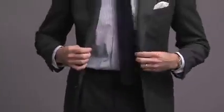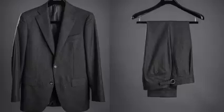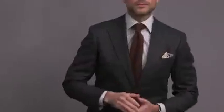Winter essential number 1 is a gray flannel suit. It's very important to have a suit that matches the season, and if you're only gonna have just one, I recommend that it is a gray flannel suit. Flannel is one of the best and most classic winter fabrics. It helps keep you warmer. The gray color is very versatile, so you can pair it with a wide variety of shirt and tie combinations.